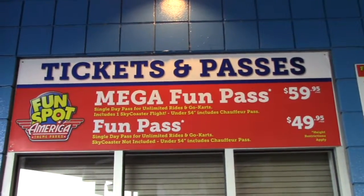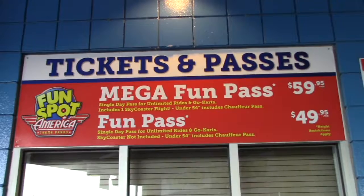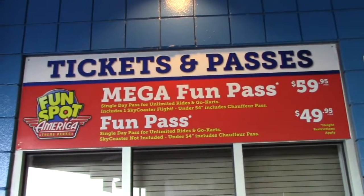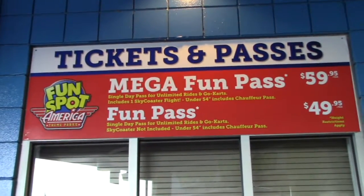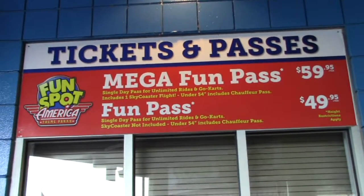Pricing is by armband. Fun Pass is the better value at $49.95. Single day pass for limited rides and go-karts. Sky Coaster not included. But for $10 more, you get all that plus one Sky Coaster flight. Now, since I went to the Kissimmee location before coming here to the Orlando Park, I already had my wristband that I purchased online Black Friday for $22, more than half off what a normal wristband would cost. And to come here, it was an additional $10 to activate the band for the Orlando location.